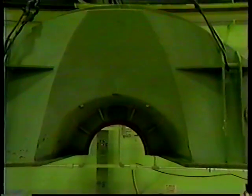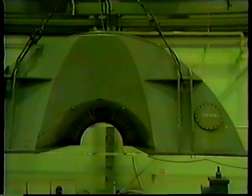Upper half diaphragm installation was completed on both turbines by day 21. The upper casing and exhaust hood installations followed immediately. And by day 26, both upper casings, both exhaust hoods, all steam inlet pipe welding, and all control valve work was completed.